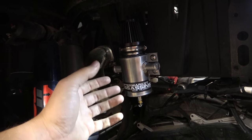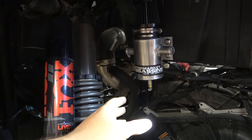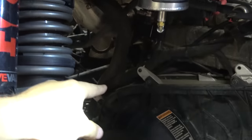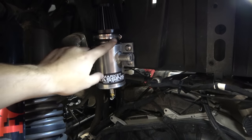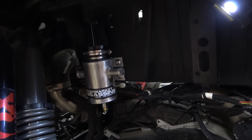All right, here's the Aftermarket Assassin's catch can. What it's going to be doing is taking your crankcase breather tube right there, which runs to that intake tube, coming down below your oil filter. I know you can't see very well. You're going to unplug it from here, and it's going to route into this. And then this one is going to go to the top of the motor where your valve cover is. You do not have to get the catch can that goes to the top of the valve cover. That's like the highest version of it.